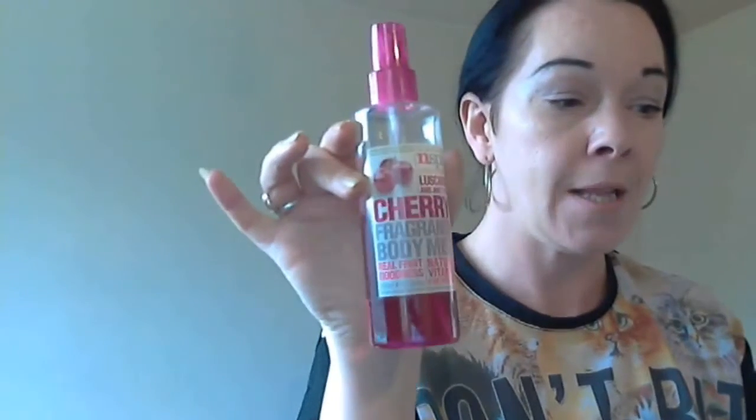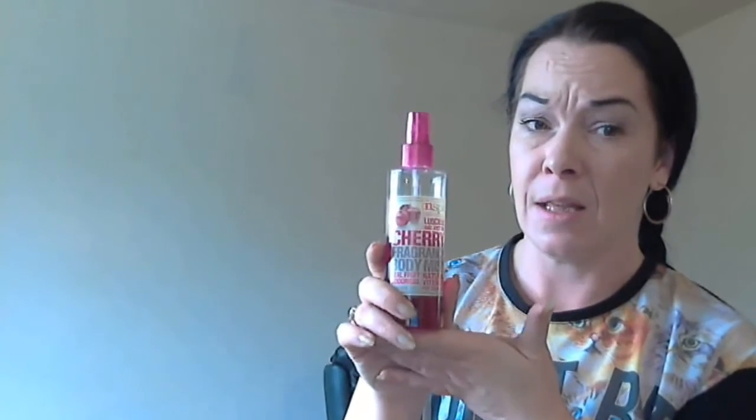Okay, at number 12, what was my favourite perfume or body spray to wear this month? And it is from Inspire, and it is their Cherry Body Spray. I love smelling of cherries, and this stuff is so fruity and refreshing, and the scent lingers for ages, and I mean ages. It costs £3 from my local Asda, and I am quite honestly addicted to this.